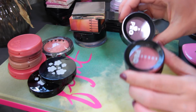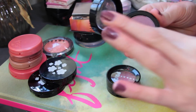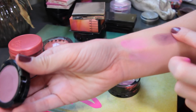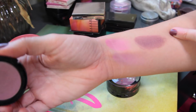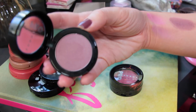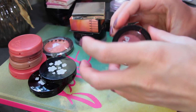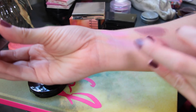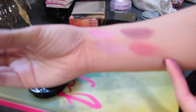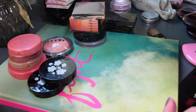I have 2 of these Lorac blushes. This one is in Plum Passion, and it's a beautiful plum. I'm actually gonna pass this on only because I have the Urban Decay one that's kind of like this. So I'm gonna pass that on. And then I have Ruby Rouge, which, oh, this is pretty. That's more of a reddish color, but I'm gonna pass that one on too. So passing both these Lorac ones on.